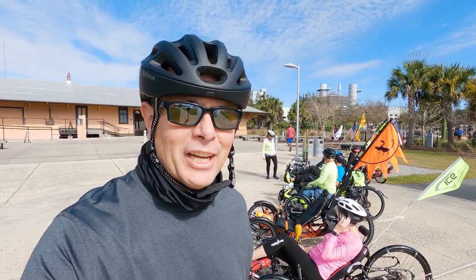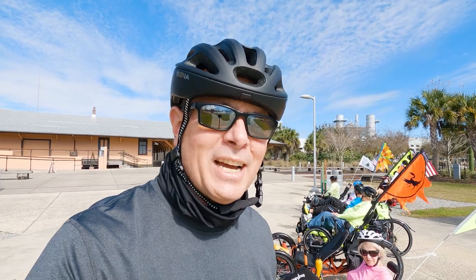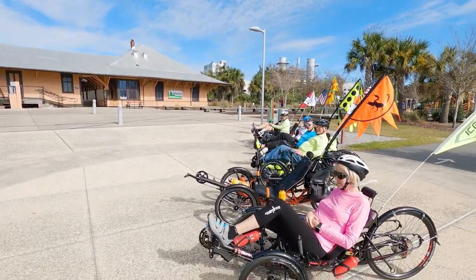We're getting ready to ride the Gainesville Hawthorne Trail. We're here with several of our Recumbent Trike riding friends. We've got Ken and Linda Munson, who are here from Baton Rouge, Louisiana. We've got Matt and Mary Beth Hackman. They're here from Indiana. And we've got Carlton Edwards, who's from the Atlanta area. So we're gonna have a great ride today. And let's take a look at some of the trikes that they're riding.